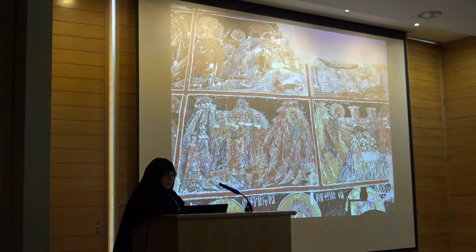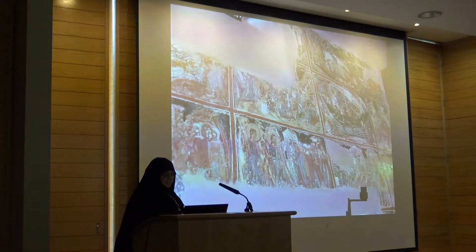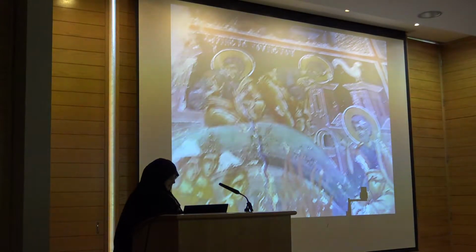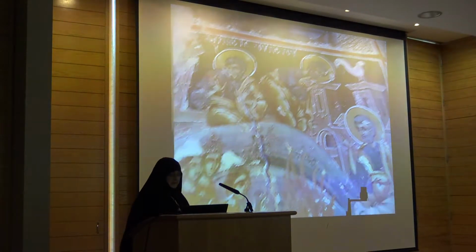Okay, some of these we need to do a little bit more work on to try and get them a little clearer. This is an interesting one. It's not a very clear photograph, unfortunately, because of its angle. This is Peter denying Christ three times. So it's three times Peter and the cock, which again is an unusual depiction.